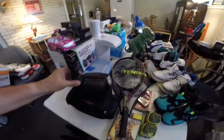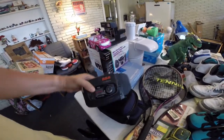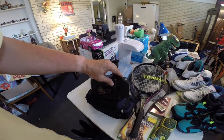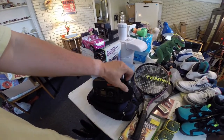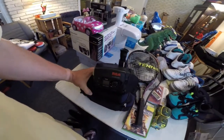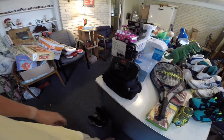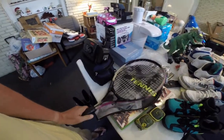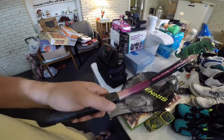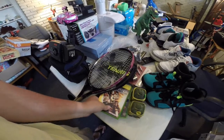I found this RCA camcorder at Tails End Thrift Store, and I bought it for $10. It didn't have the power cord with it, or the charging cord that goes with it for the battery. So I probably won't be able to get as much for it unless I can find that. So I would say probably about $35 for it. I paid $10, so that's not a bad profit. Then I got this tennis racket for $2. I haven't looked up the sold comps on it, so I don't know exactly what it will go for. But I think I'll be able to make a little profit on it as well. I found that at a yard sale.